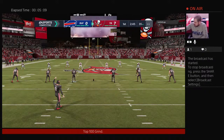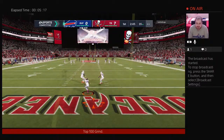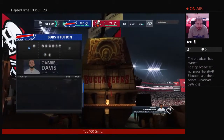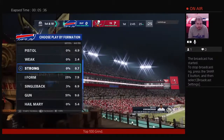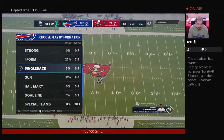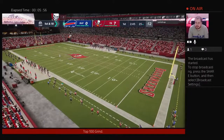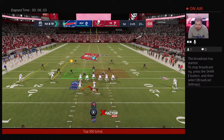Bradley Pinion to kick off for Tampa Bay. Now Pinion with the kickoff honors following the touchdown. And that one will bounce out of the back of the end zone, so we will start here at the 25. Allen and the Bills now with a 1st and 10 at their own 25-yard line.